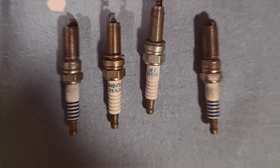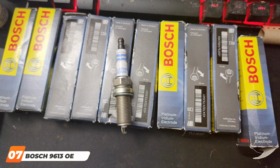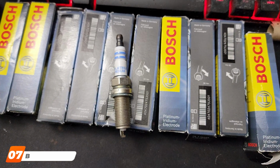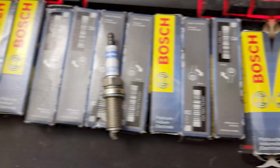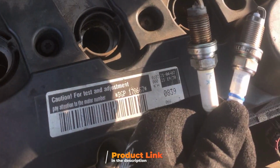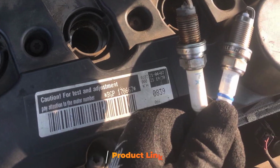driving satisfaction. Last but certainly not least, at number 7, we have BOSCH 9613 OE Fine Wire Double Iridium Spark Plug, a pinnacle of automotive ignition technology. Engineered with precision and crafted with double iridium electrodes, these spark plugs deliver exceptional performance, ensuring smooth starts, improved fuel efficiency, and enhanced engine power.